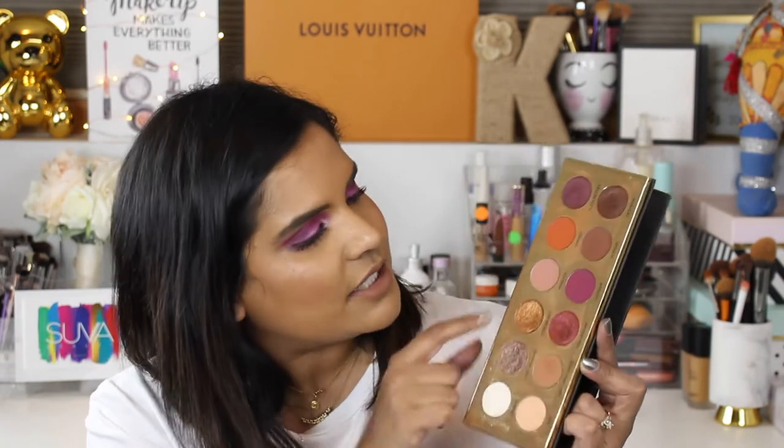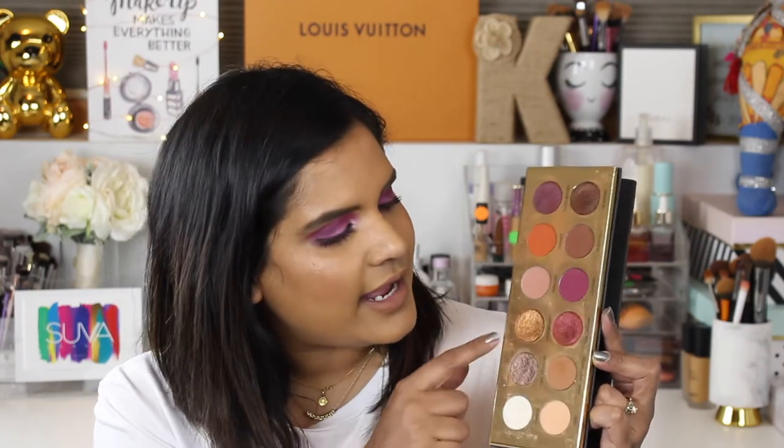So I love these two colors. I love this color in the crease. If I'm feeling like just doing a bronzy eye, I can just go to these three shades and create my perfect smoky look. So really great palette. Cannot say enough good things.